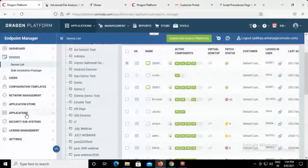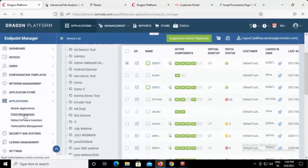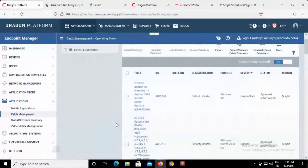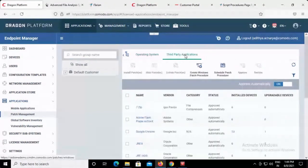But even on a global scale, under applications, you have this patch management, wherein you have visibility on all your Windows OS patches, and the third-party application patches which are available will be listed under this particular section. Now you can automate the entire patching process itself.